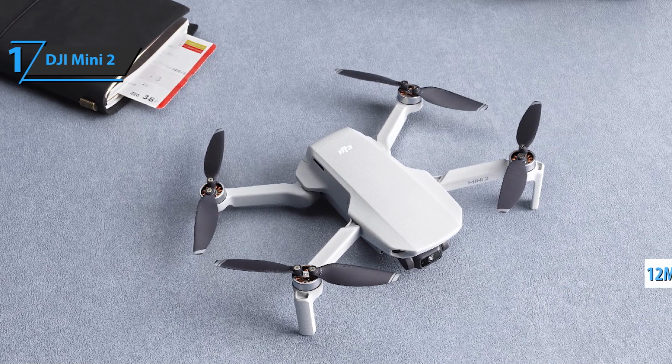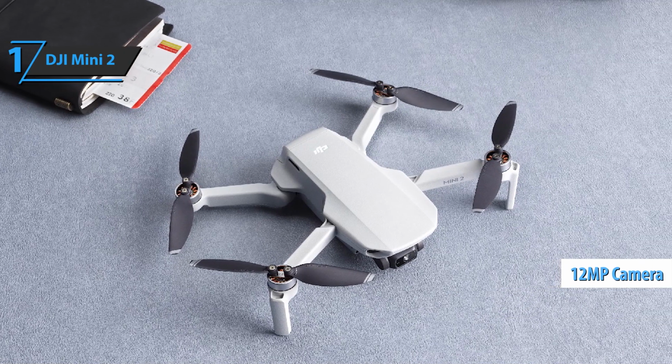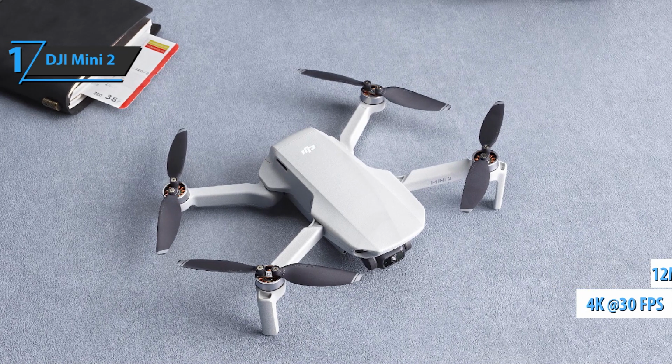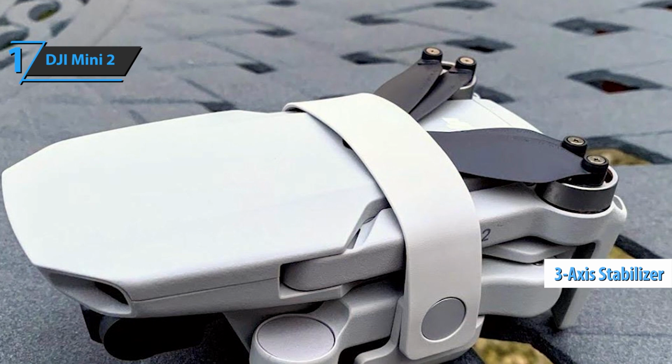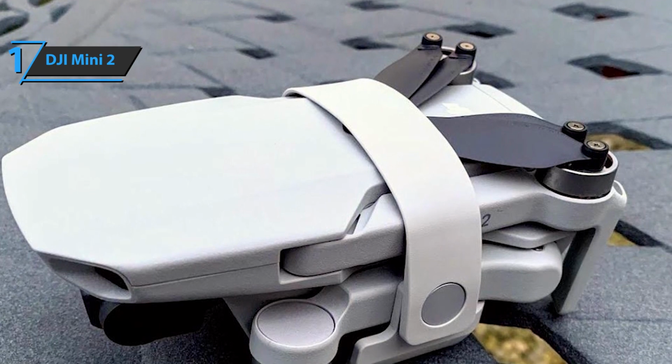The device has one 12 megapixel camera that can capture videos up to 4K, limited to 30 frames per second. It has a 3-axis stabilizer, and it is possible to save photos in JPEG as well as RAW format.